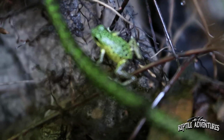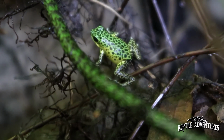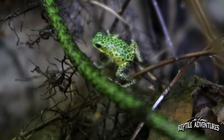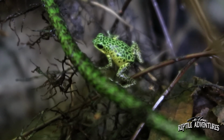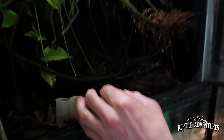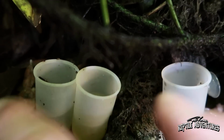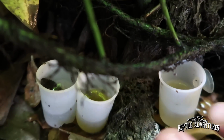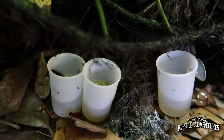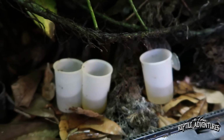Yeah, right. These are another form of the strawberries that you normally see, like strawberry dart frogs. Typically, the ones they call strawberries are blue and red, but these, on the other hand, are green with blue legs. Right here, we've got some film canisters that they can carry their tadpoles to, and then the female will lay an unfertilized egg in each one for the tadpole itself. Oh, that's actually pretty ingenious.